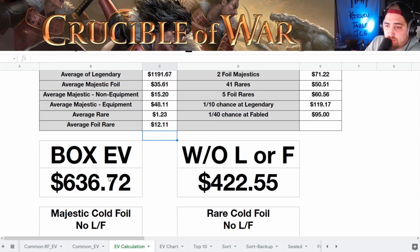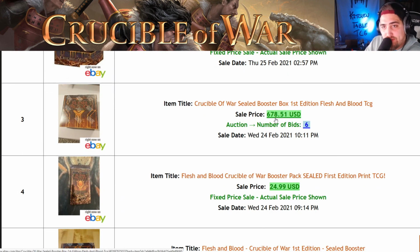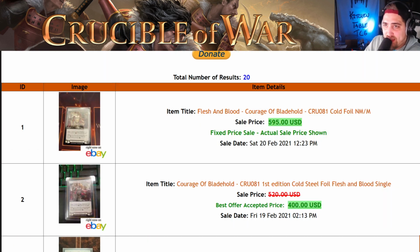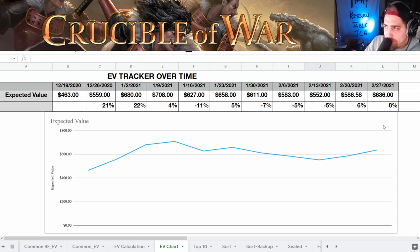I mean, this price is still pretty dang close to the sale price of a box. I mean, look at this. We had a box sell for $678 this week, and if you hit a Majestic in that, then you're sitting pretty good. So all right, let's show you the Eevee chart compared.